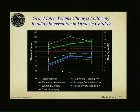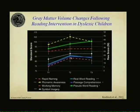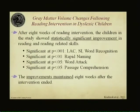So time 1 to time 2 during the intervention period, all of the reading skills that we measured had increases in score, and these were significant changes. During the null period, none of the changes were significant. So I hope you understand the importance of that. Between time 1 and time 2, there was an increase in skill. During the time between time 2 and time 3, those increases in skill level were maintained. This is very, very important. You've heard people say that anything that you do makes a change, especially makes a change in the brain, but will that change be maintained?